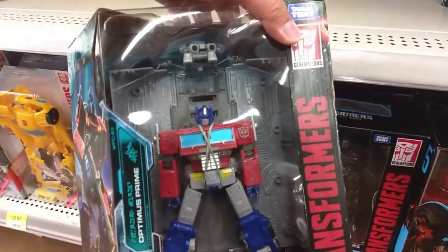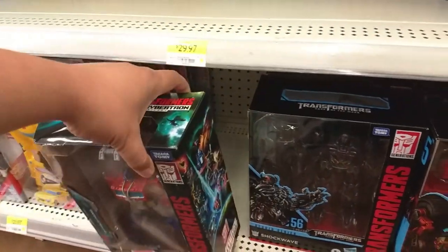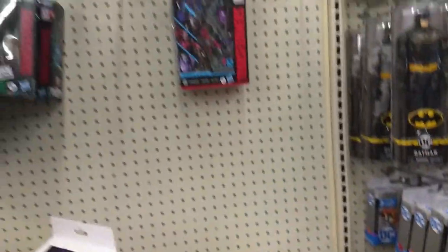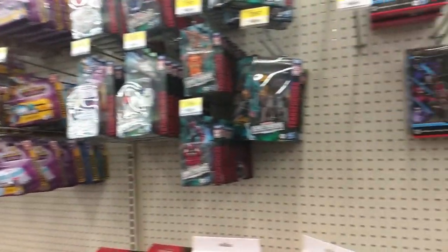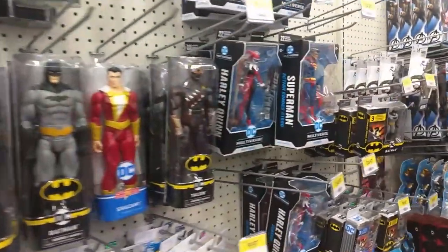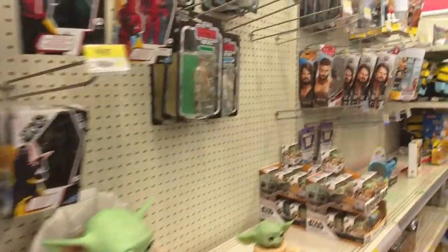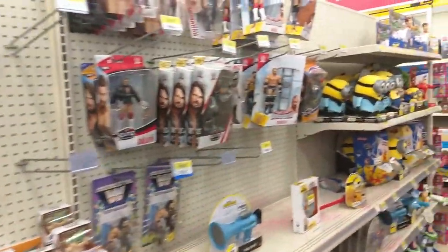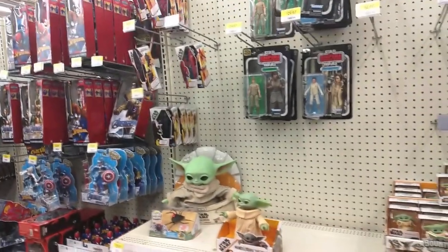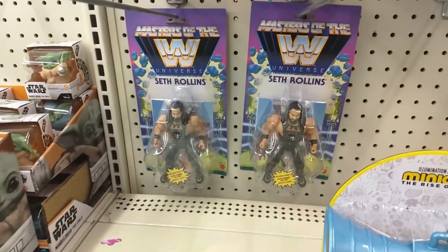And here's Earthrise Optimus Prime, as always. He always looks good. Very cool. I'll check out the Masters of the Universe section, or lack thereof. Alright. Yep, not much to write home about here. Pretty much that's it. The only MOTU kind of related stuff, of course, is the Masters of the WWE Universe.